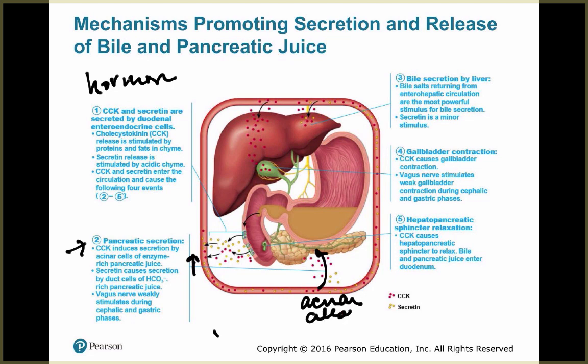And the secretin causes secretion by duct cells of the bicarbonate-rich pancreatic juices. And so the vagus nerve is weakly stimulated during the cephalic and gastric phase to cause change here too.